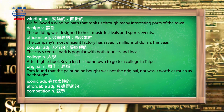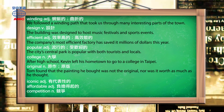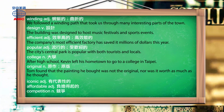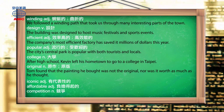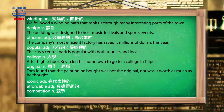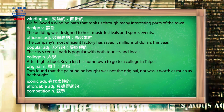We have an example sentence for college here too. With her high grades, Alexa was able to get into one of the best colleges in the country. Now, that might be an Ivy League school if she's in the US. In the UK, that could be a Russell Group school. That's what we call the best schools. Does Taiwan have any special universities, special colleges? I think so, yes. Okay, so maybe she got into one of those.